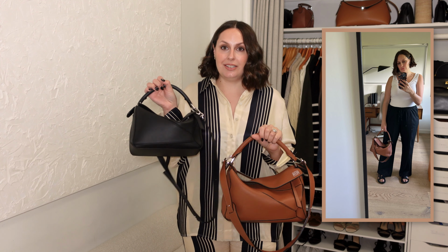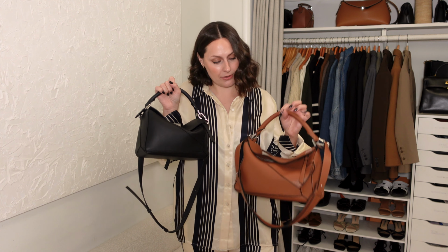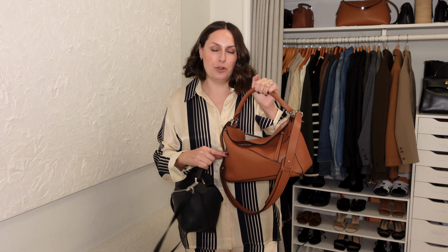So I started with the small. I have the black and the tan because, again, most worn bag of 2023 without a doubt, and I loved it so much that I was like, actually I do want a medium, but I wanted it in the older style, so I bought this one pre-loved. This one was new from Loewe, this was bought pre-loved, again bought before all the crazy price increases, and I do prefer this to the new version, which is the edge puzzle. Not personally a fan as much as I am of this style.